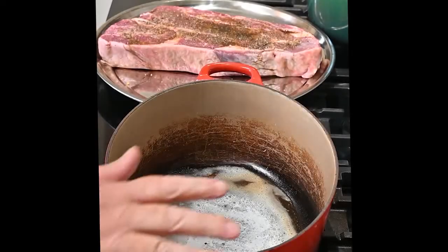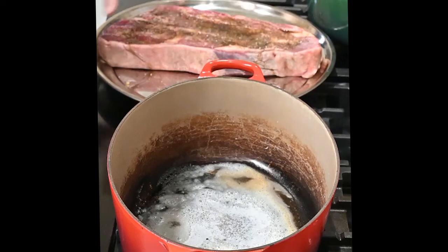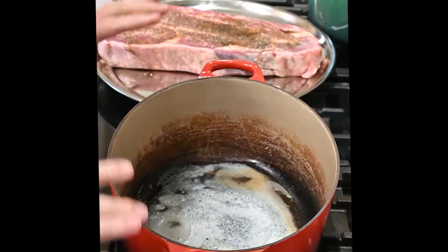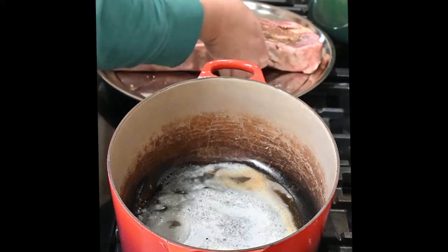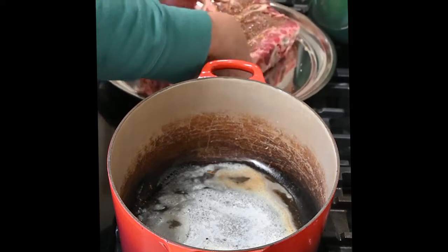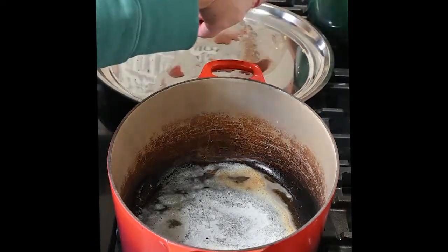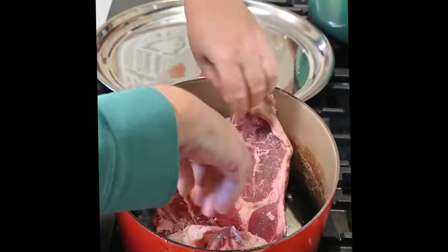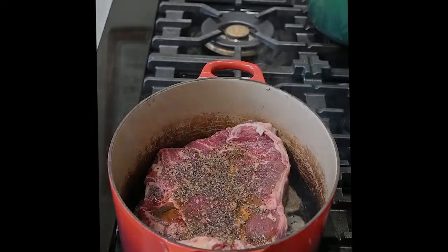Okay, so I've got my butter heating up in my pan. I have seasoned up the one side, and I'm hoping I can make this fit. It's going to be a challenge. This joker is no joke. This is supposed to be a small cow. So we're going to flip this side. We're going to try to sear that up.